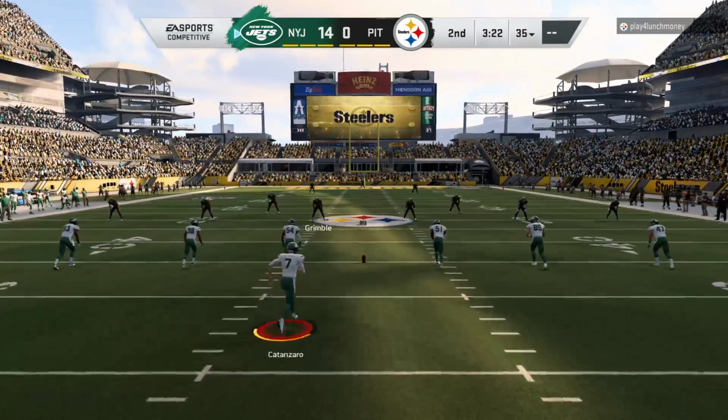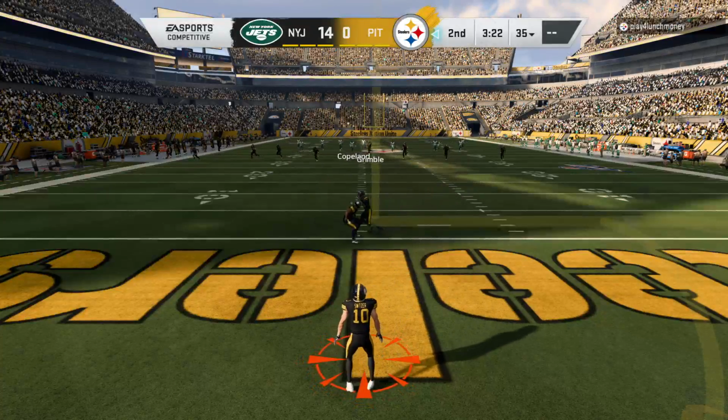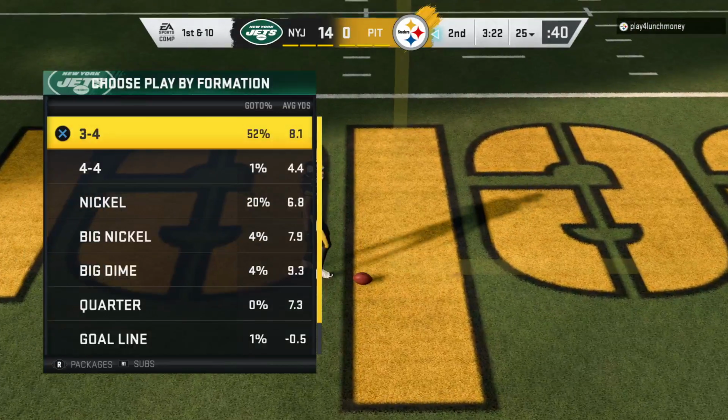So they throw the pick six. They'll get another shot at it now as this one's in the air. This will be fielded on the back line of the end zone. Here we go.